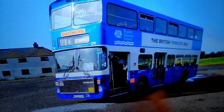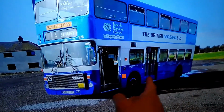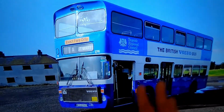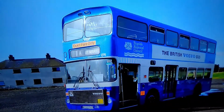It sounds like it's basically a Mark III engine in a Mark II bus, but it still retains its original Mark II Hamworthy rear axle. And the sound of this bus is very unique, because you could hear a Mark III engine and a Mark II rear axle. Very, very unique bus.